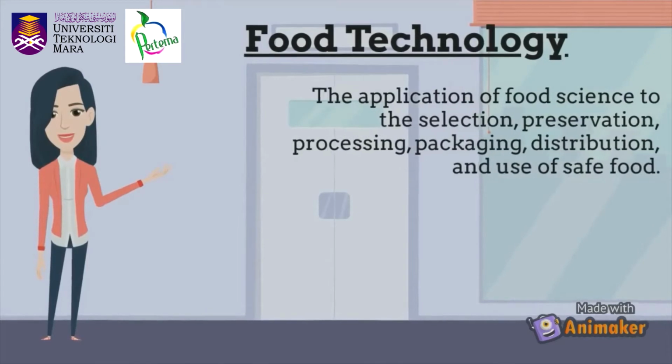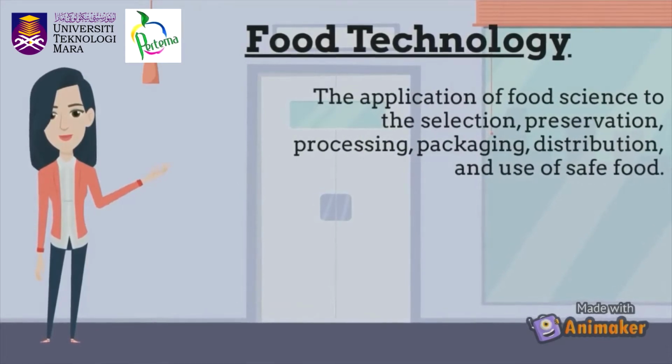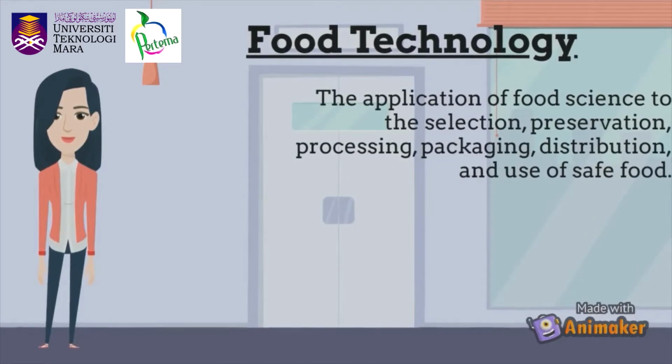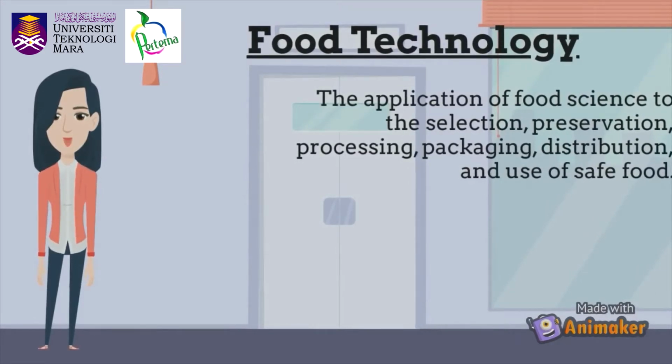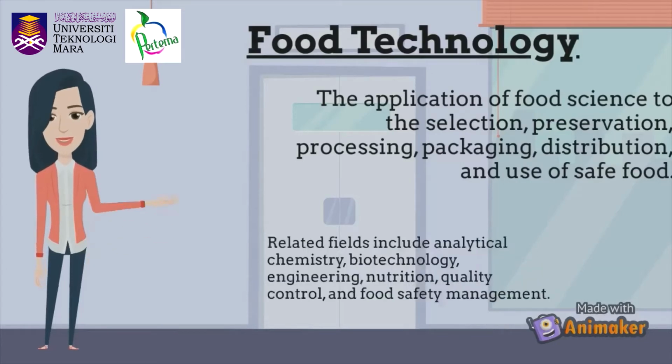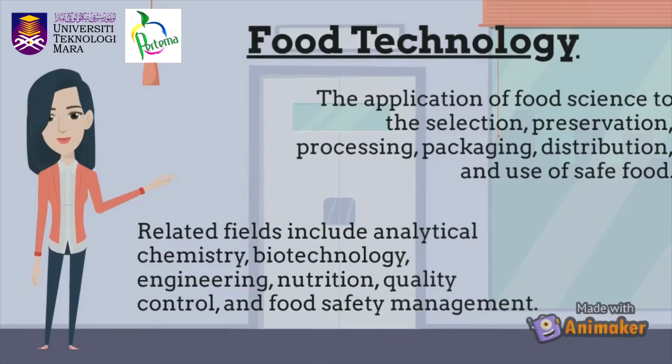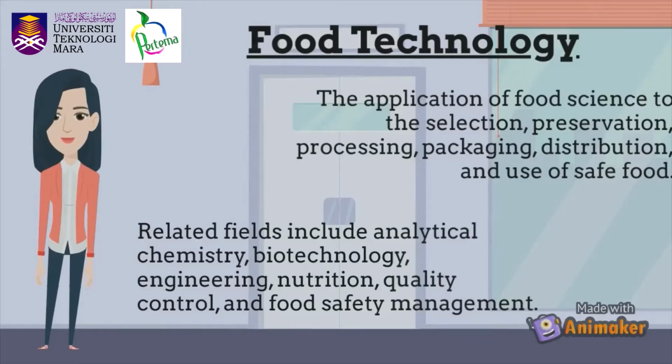Next is food technology. It is the application of food science to the selection, preservation, processing, packaging, distribution, and use of safe food. Related fields include analytical chemistry, biotechnology, engineering, nutrition, quality control, and food safety management.